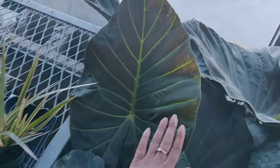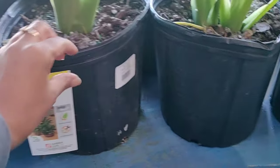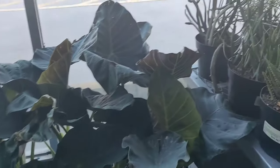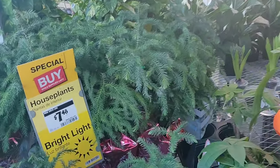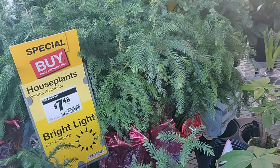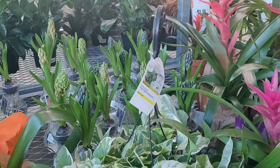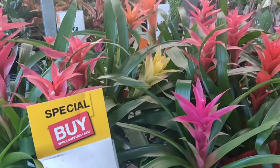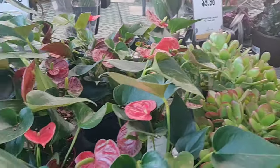That is huge. Can't even get it all in the frame. How much are these? Oh, they're only $14.98. Not bad. Got all the succulents. Norfolk Island pines are marked down. This one's $6.98. Those are $7.48. Some bromeliads, $8.88.